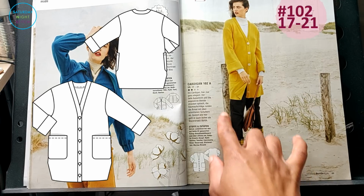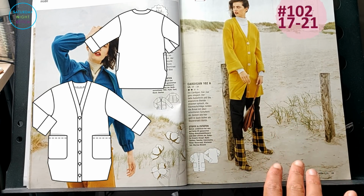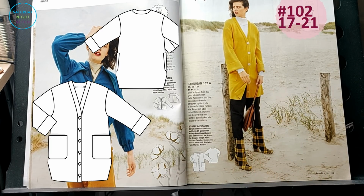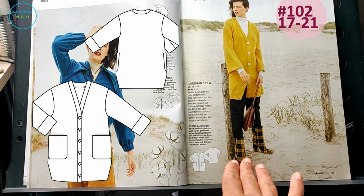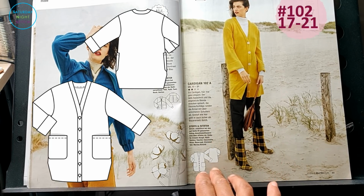And then we've got cardigan number 102, which is the petite size from 17 to 21, and this is exactly what I had been asking for. It almost feels as if Burda was listening to my wish list when I was saying I need to have a long cardigan, and they have done it. And this is one of the patterns that I have in fact traced out that I will be making.